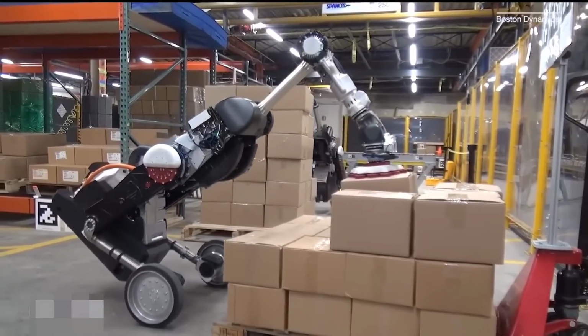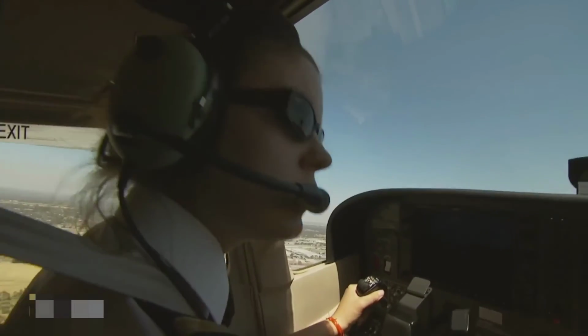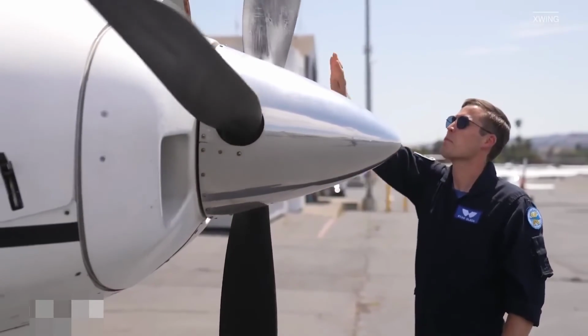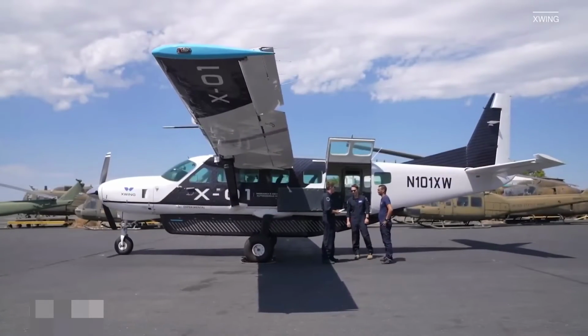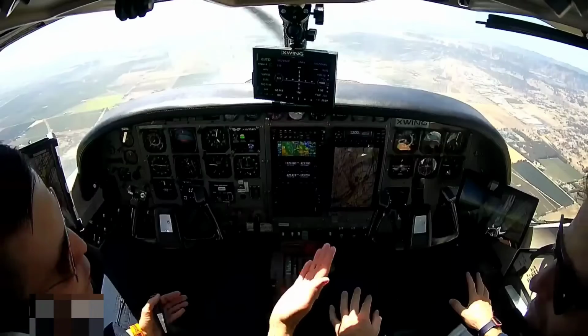We've gotten used to seeing robots take over manual labor and manufacturing jobs. But we like to think careers that require years of specialized training are generally protected from becoming automated. Still, Ryan says he welcomes Xwing's autonomous planes. Once the technology has passed a regulatory process, the company plans to start with regional cargo flights that most pilots don't want. The normal mission for this airplane is like fly from 5 a.m.